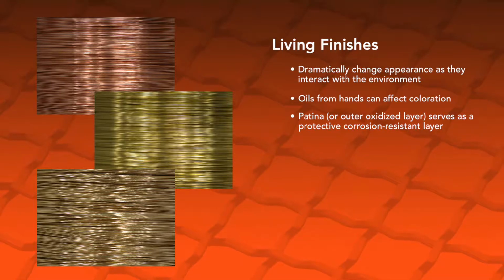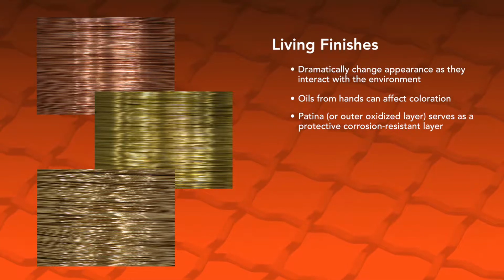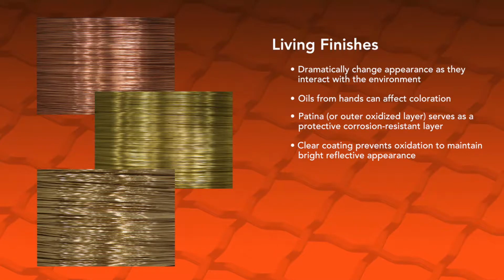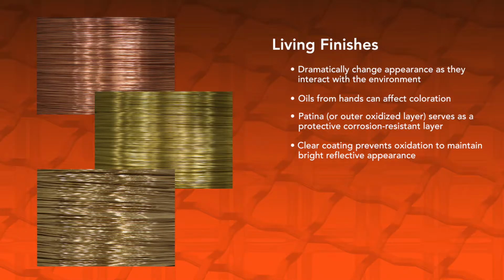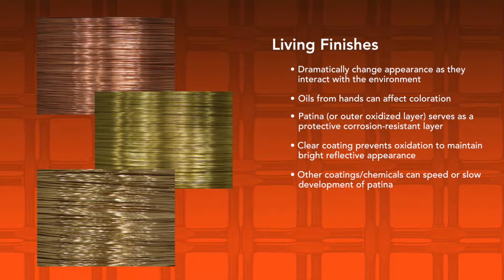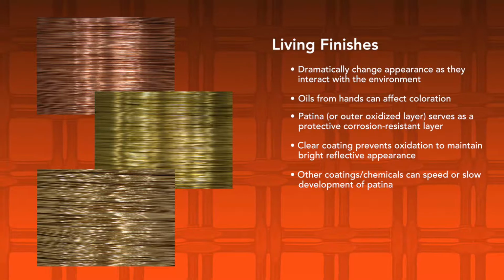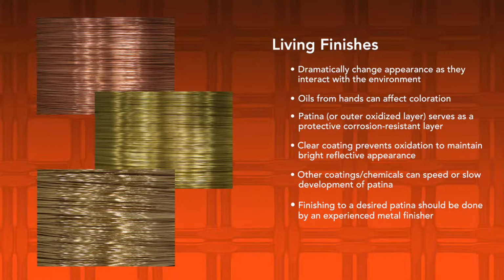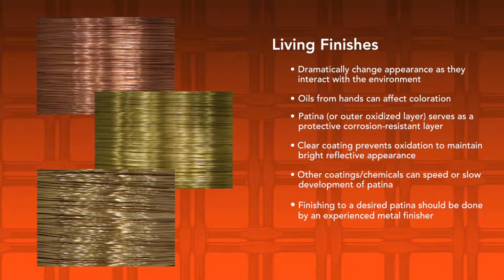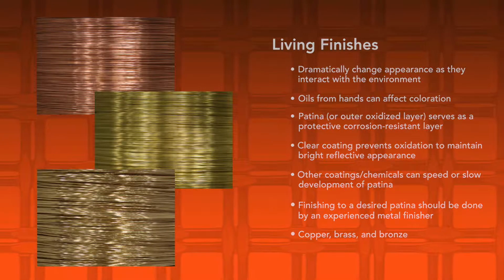In their unoxidized state, living finish metals are bright and highly reflective. In order to maintain this appearance, they must be prevented from oxidizing. Applying a clear coat to the wire immediately after all tarnish has been chemically or mechanically removed helps maintain the wire's untarnished, bright appearance. There are also other coatings or chemicals that can be used to either speed up or slow down the formation of a patina. It should be emphasized that finishing living finish metals to a desired patina is an art form that should only be done by an experienced metal finisher. The living finish metals available are copper, brass, and bronze. Let's look at each.